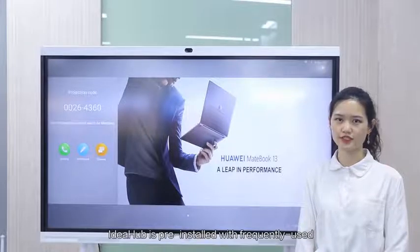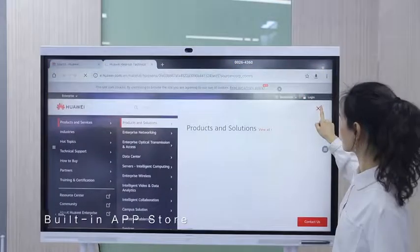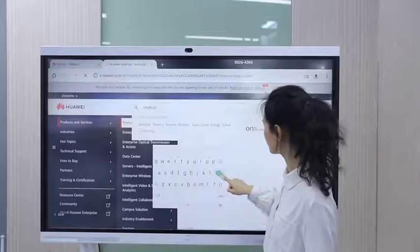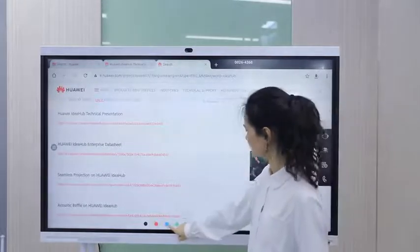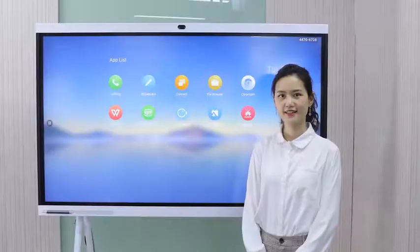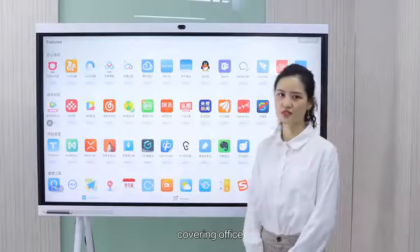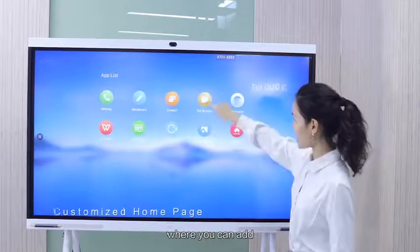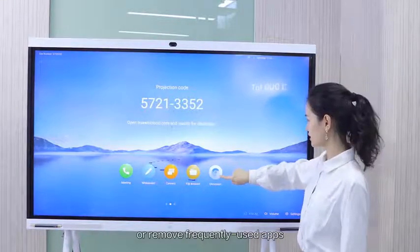IdeaHub is pre-installed with frequently used Office apps, such as browsers, which allows you to search for information at any time and make annotations. In addition, IdeaHub also features a built-in Huawei AppGallery, covering Office, news, and video recording. IdeaHub provides a customizable homepage where you can add or remove frequently used apps.